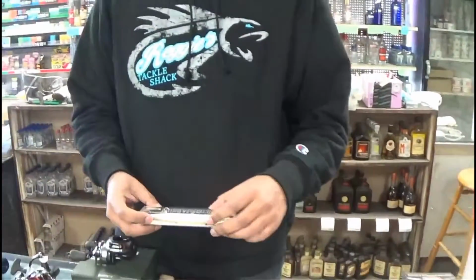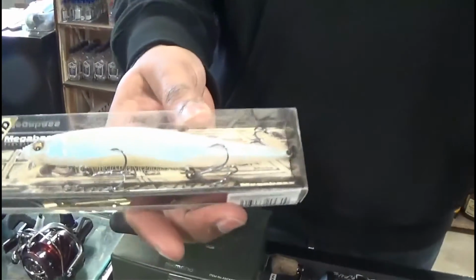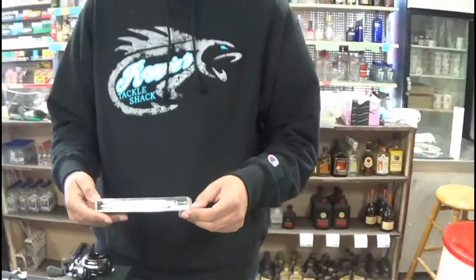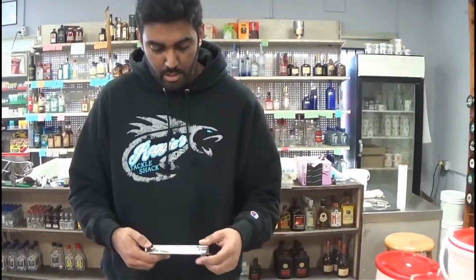You're not paying a lot of money for extra fancy packaging and all this other mumbo jumbo you really don't need. One of our best-selling brands, Megabass from Japan. They make really high-quality, highly detailed lures. So they're a little pricey, but again, you get what you pay for out of them. And we carry from them a wide variety. You can check it out right there.